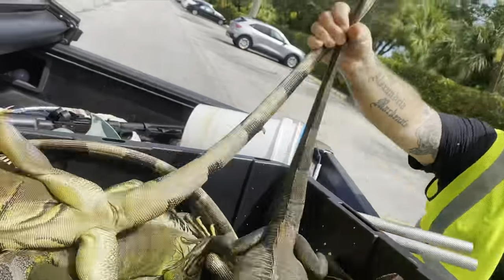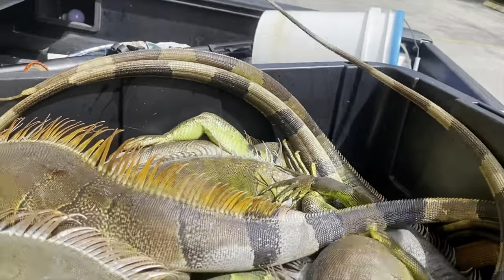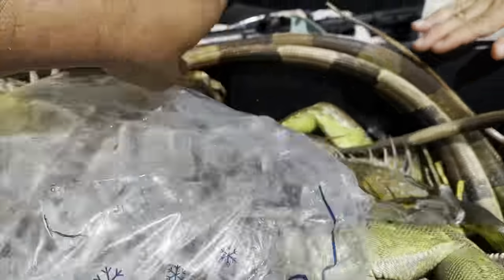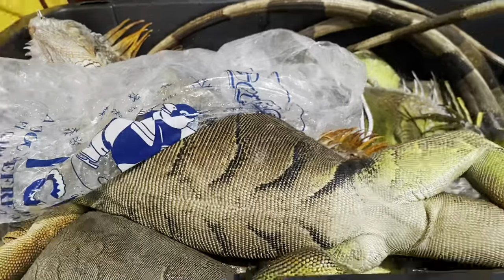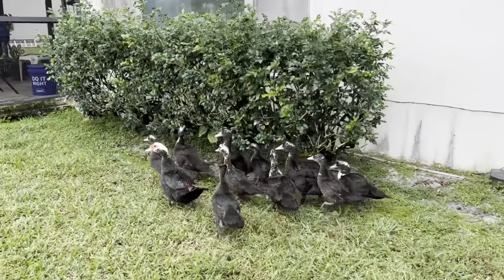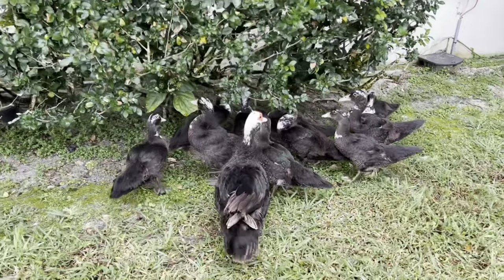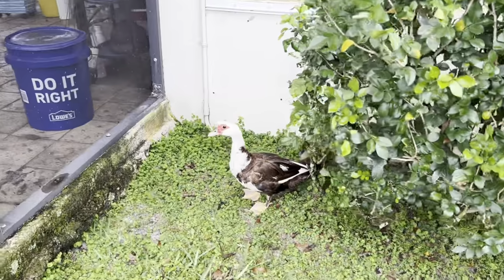Just throw that puppy right in that bag. Nice specimens, dude. Look at that. All of them are like 5, 6, 7 pounds. Massive lizard. All right. People don't even need farms out here, man. They just got wild poultry just everywhere.